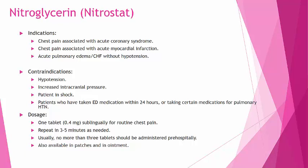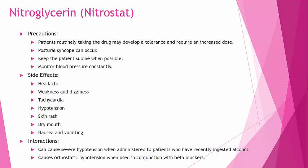However, MedControl may give you orders to give additional dosages. It also comes in a patch and an ointment. Now, your precautions. Patients who take this routinely may have a tolerance and require an increased dose to get the same effect. It can cause orthostatic hypotension, or they may have a postural syncope, where if they stand up too quickly or something, they can just hit the floor. So you want to keep your patient supine, seated whenever possible, and measure that blood pressure pretty routinely.